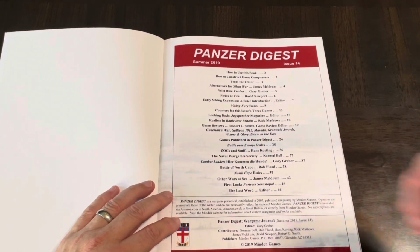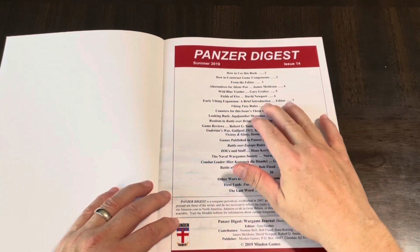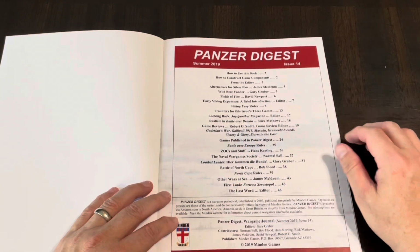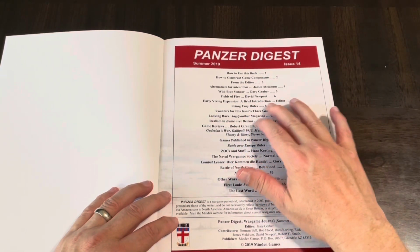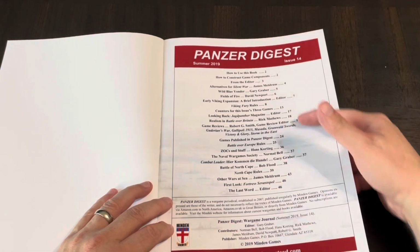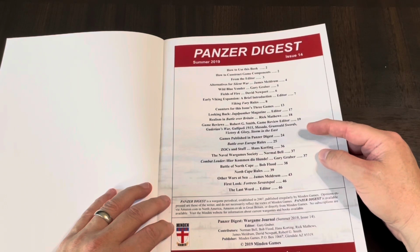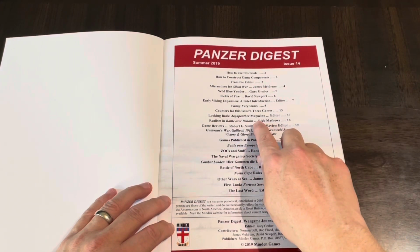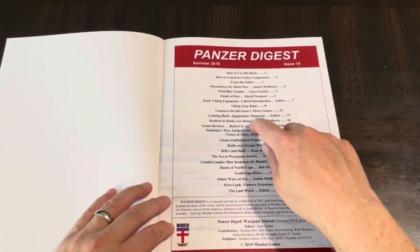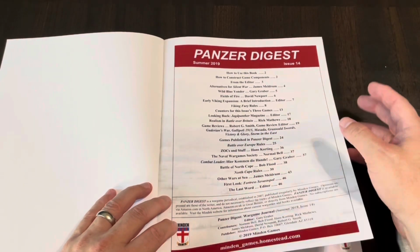So this feels a little bit like your typical war game magazine, in that you're going to have an article about a subject matter and then a game on that same subject matter, it looks like. There's the counters for all the games in this issue. Looking back, there's that Jagged Panther magazine. I don't know if that was part of their magazine. I think I did Panzer. Anyway, they might have several different formats.